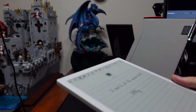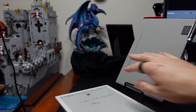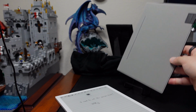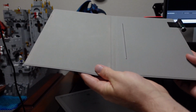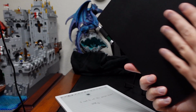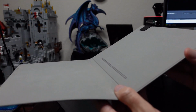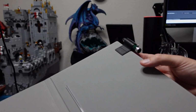I don't think that this cover is the greatest cover that you can get for an e-ink device. However, a couple attributes I want to focus on that I do think ultimately make it unique. First off, it's a very light design, right? It's a nice material, nice and soft on the inside, very thin with this loop to hold your pen.